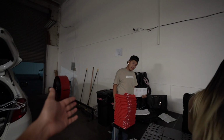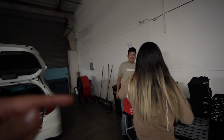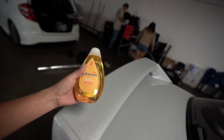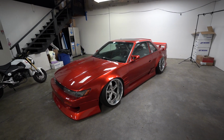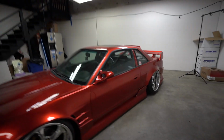We're back at the shop, guys, and no, Kevin does not actually have a kid. And no, Christine is not pregnant. That little thing can't get her pregnant. That was a good one though. Let me show you guys why we need the Johnson & Johnson baby shampoo. Take a look at the S13. It looks pretty complete for the most part, but what is it missing?